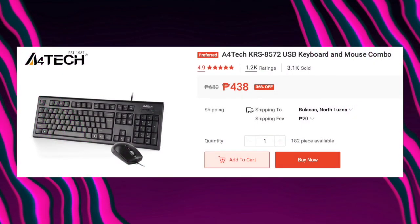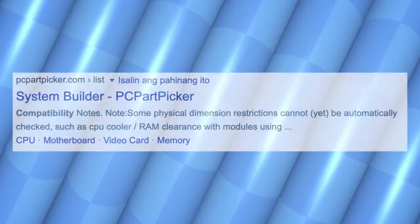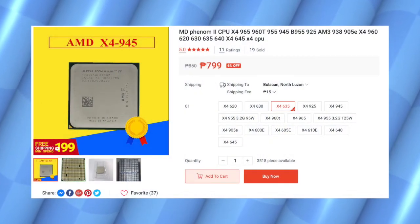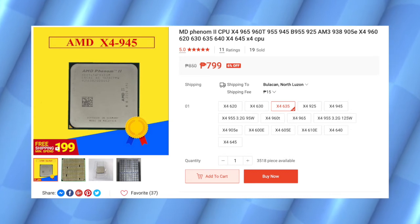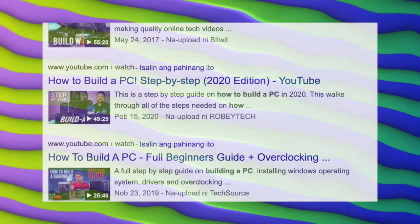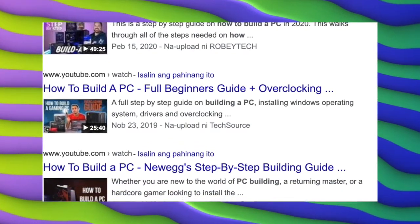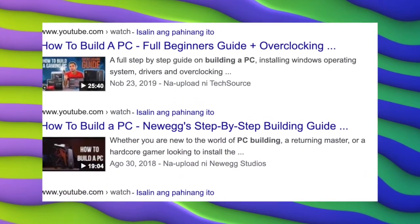Hindi ko na nga pala naisama yung keyboard and mouse sa build na to kasi hindi pa siya dumarating sa bahay. Pero ito sa checklist na ang bilhin nyo is yung A4Tech KRS85724 438 pesos. When building your own PC, please take note of the compatibility of the PC parts. I have an experience to purchase a Phenom CPU, then nalaman ko na lang after na hindi pala compatible sa nabili kong motherboard. I could say I'm not an expert on building a PC and suggest na manood na kayo ng mga videos online kung paano yung proper way on how to build a PC.